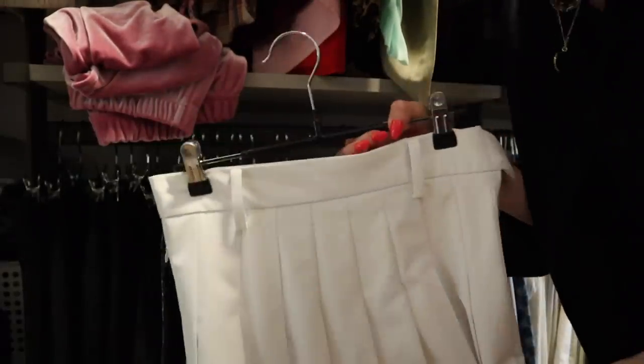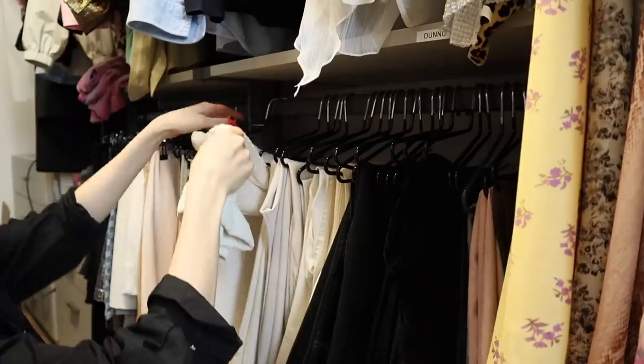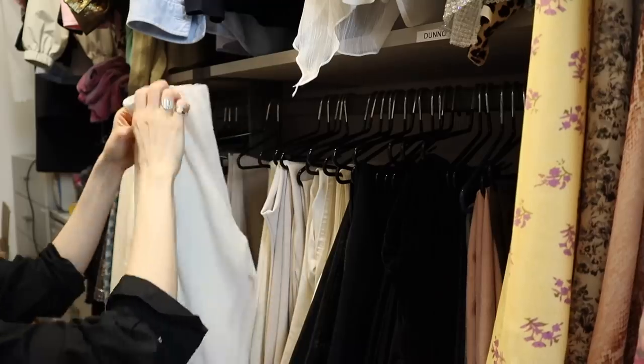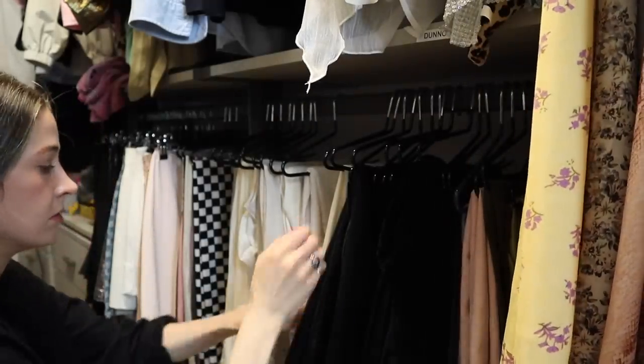Hey, this one is golf, so I'm gonna move it to golf. Okay, so this is a skirt. Nope, they're pants. They're pants. And this is like a dress or something that got put in here.